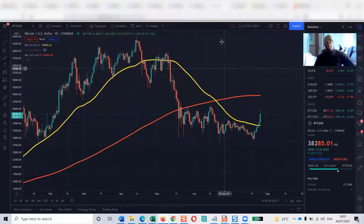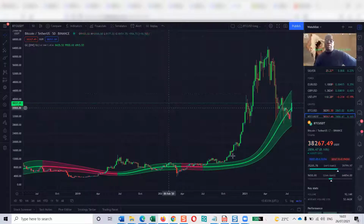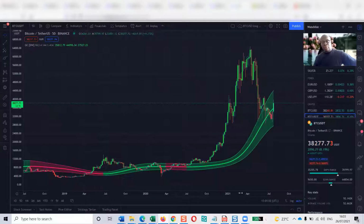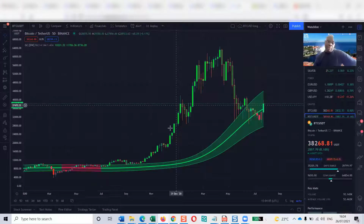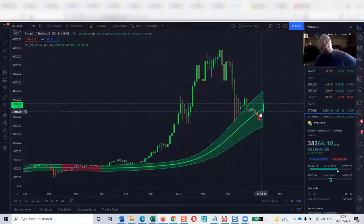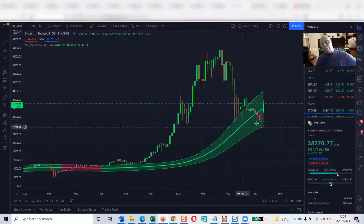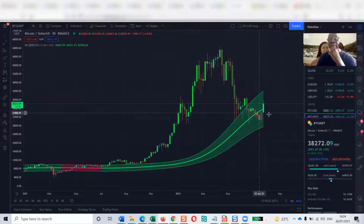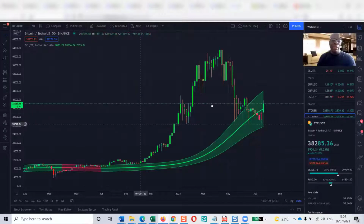But more importantly, this particular piece of analysis: we talked about the Gaussian channel, and I likened this channel to quicksand. Whenever Bitcoin has gone into the quicksand in the past, it has always stayed in the quicksand for about a year. So thinking that it's going to escape is most unlikely based on historical facts.